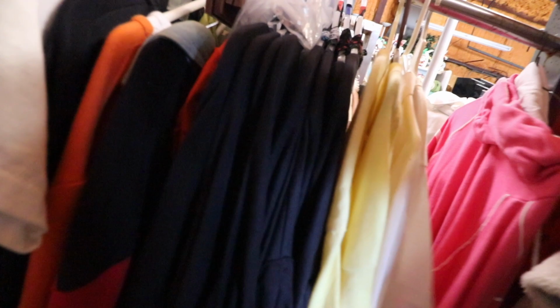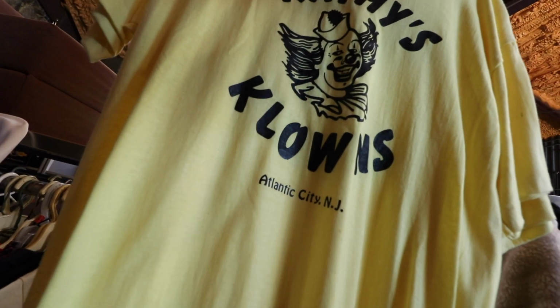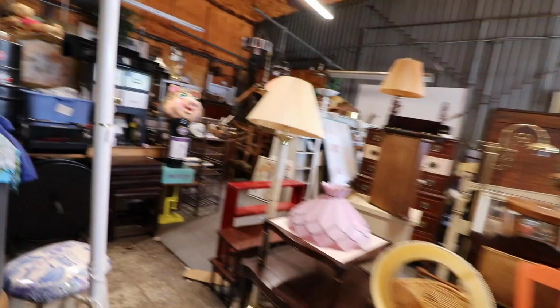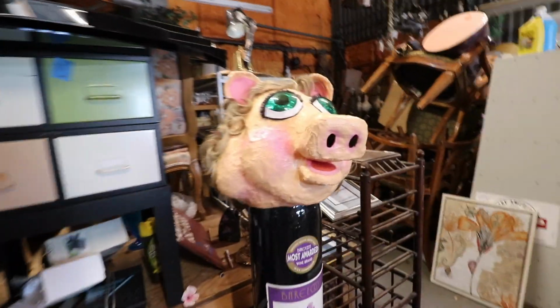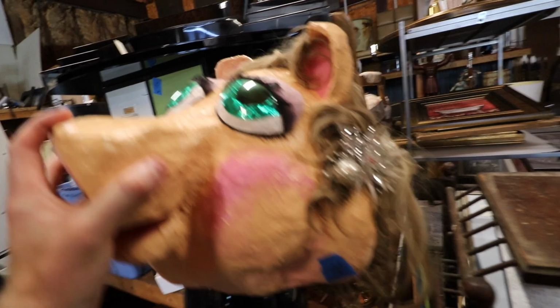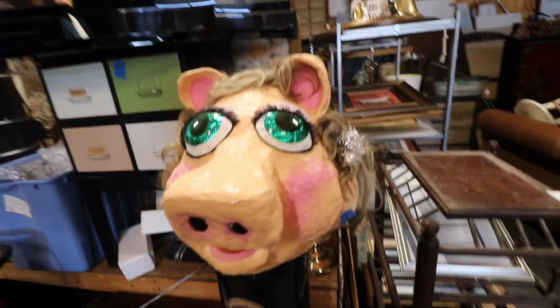These are kind of sick too, actually. Kathy's Clowns, Atlantic City. I don't know, I'm kind of liking those. Some straight up gold in here already. Not even gonna lie. They did separate the vintage claims over here. Look at this thing. Paper mache Miss Piggy mask. 25. Not even that much. Not even expensive, honestly.